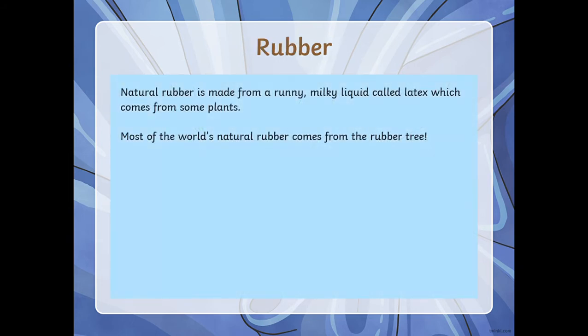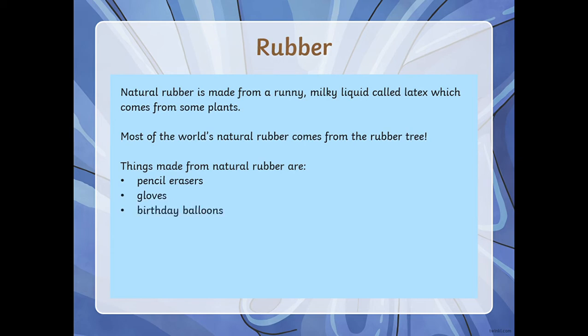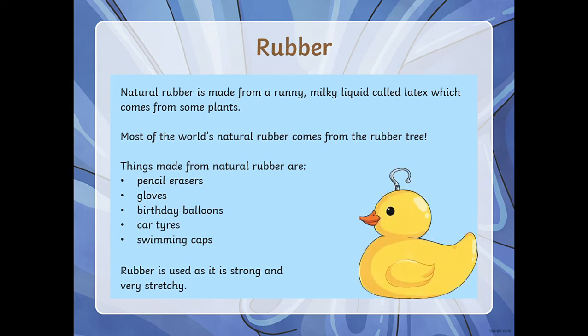Rubber. Natural rubber is made from a runny, milky liquid called latex, which comes from some plants. Most of the world's natural rubber comes from the rubber tree. Things made from rubber are pencil erasers, gloves, birthday balloons, car tyres, swimming caps, and rubber is used because it's strong and it's very stretchy. There's a rubber duck.